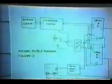Essentially, the Montauk Project was a very large mind amplifier. That's essentially all it was. I have here a very simplified block diagram.